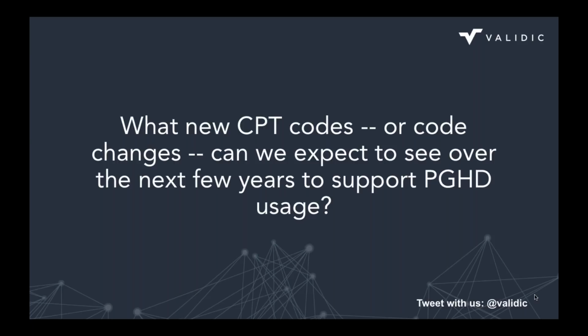Going forward, we know that CMS looks to the American Medical Association with respect to CPT codes, and the AMA has taken up the initiative and set up the Digital Medicine Payment Advisory Group, which is developing new codes that could cover a broader array of data types and use cases related to remote patient monitoring. This work is ongoing. We expect CMS to be tracking the work that this DMPAG, as they call it, is engaged in.